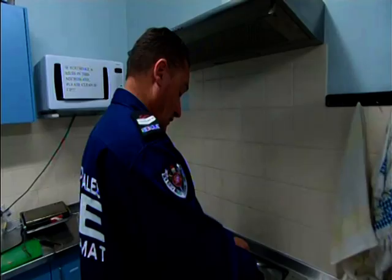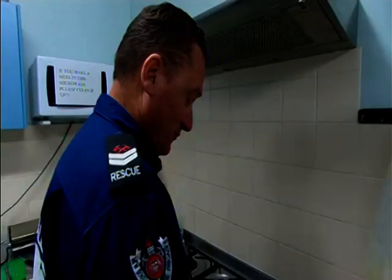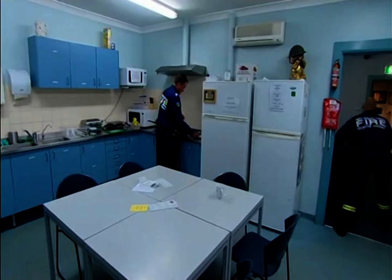Just cooking dinner, reheating some carrot sausages. Trouble is, when you put the water in, it all swells up. That's a fair bit there. When Captain cooks, guaranteed the bells will go off.